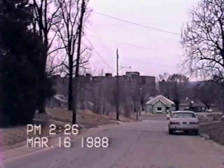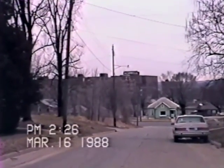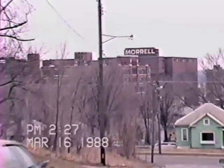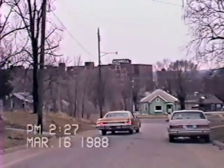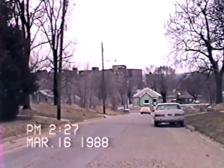Now south from Van Buren, and in the distance is the old John Morrell packing plant. You can see the old familiar sign on it. Plant has sat there for about 20 years now, unused, falling to pieces.